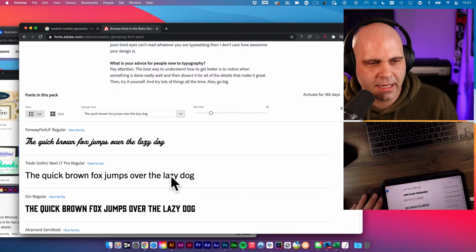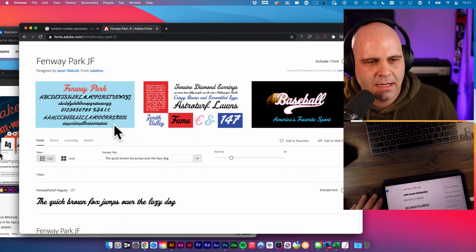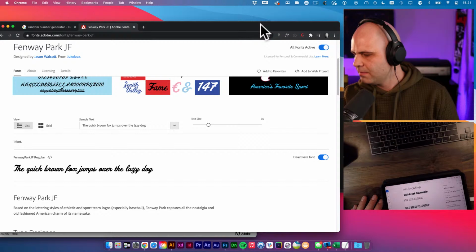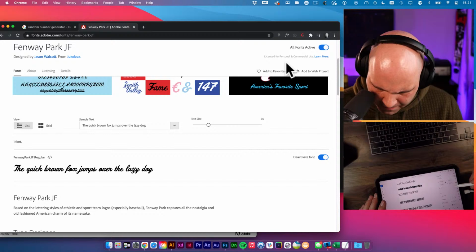This looks cool. What is this? Fenway Park. Let's view that font family. One thing I want to see, so I can sync this. So here's Fenway Park. If I activate this font right now, which you can't quite see because of where my screen's set up, it should activate on my desktop, but I don't think it'll activate on my iPad. So let's jump back over here. Let's go back.